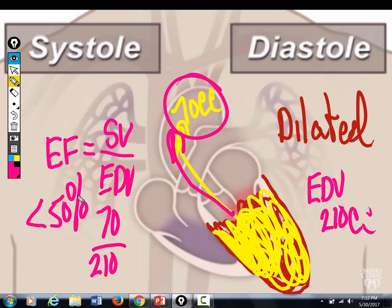You need to get this. Their left ventricle right here, good as it gets. It doesn't get any better than that. Tell me you got that.